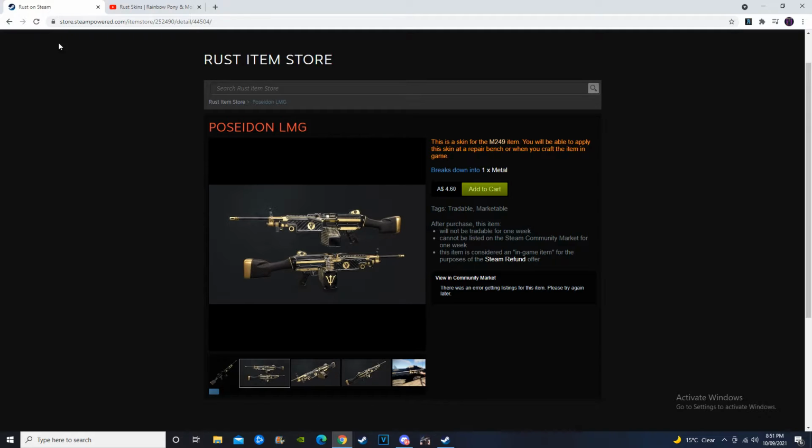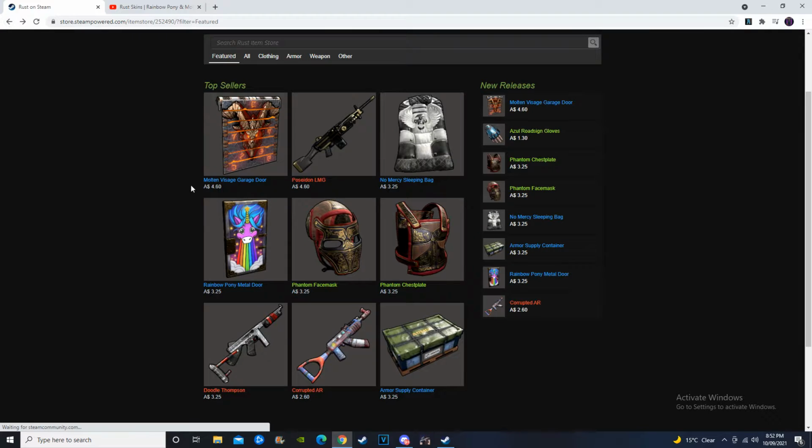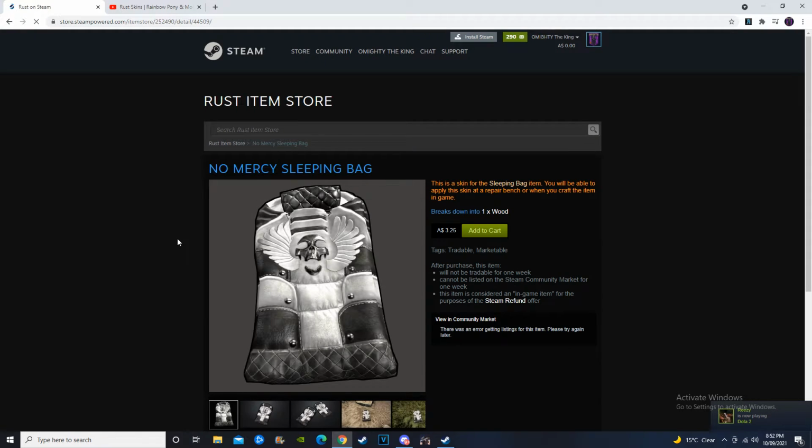I think the Poseidon LMG is going to get oversaturated for the M249 skins. And for $4.60, I don't think you're really going to make money off of that one, unless you're investing as a long-term investment. But overall, I wouldn't recommend investing in the Poseidon LMG off of the Rust Item Store for this week, because I do definitely think you're going to be losing money for quite a while if you do try and invest in that one.